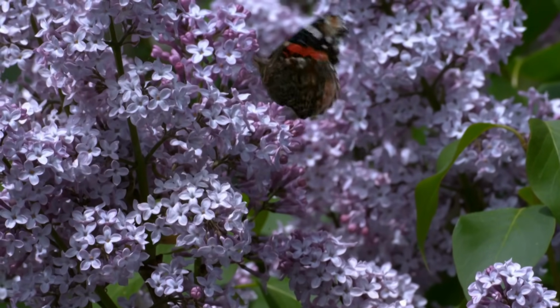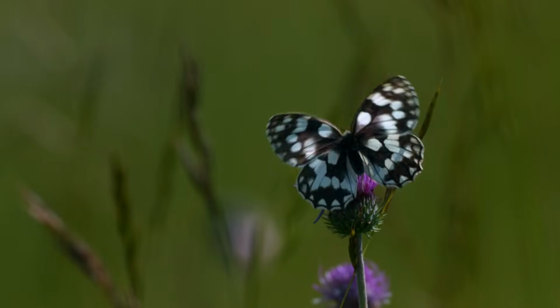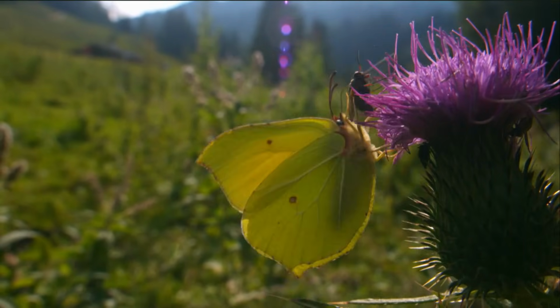Elegant and graceful. Small but approachable. And infinitely varied and colorful. Butterflies never cease to fascinate and impress us.